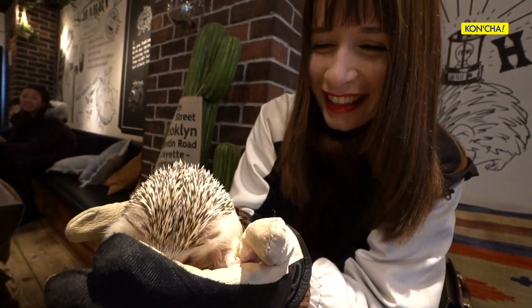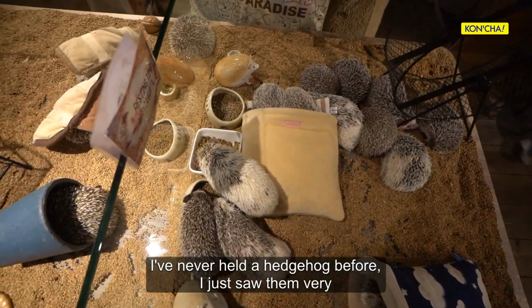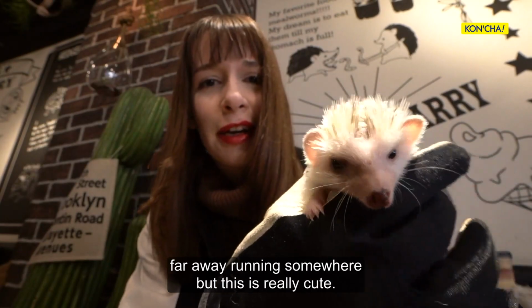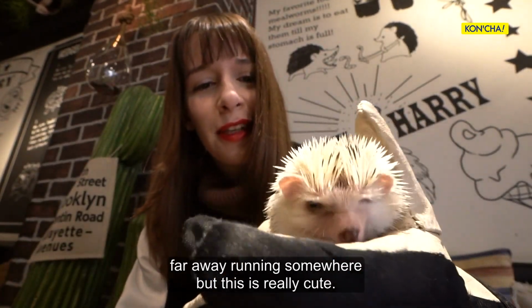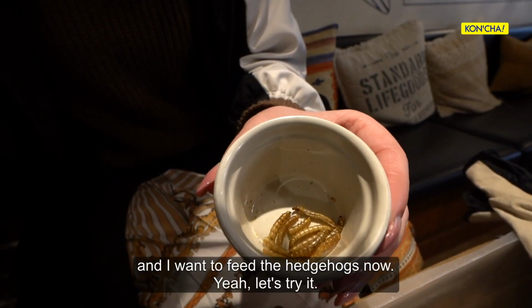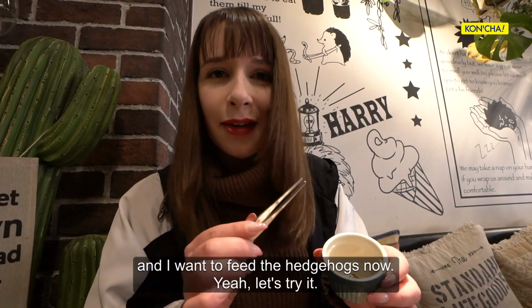Oh no. I've never held a hedgehog before. I just saw them very far away, like running somewhere, but this is really cute. So these are the baits for the hedgehogs and I want to feed the hedgehog now. Yeah, let's try it.